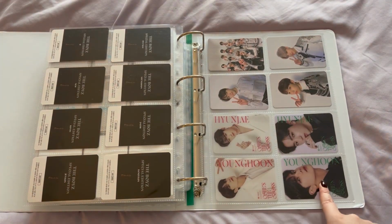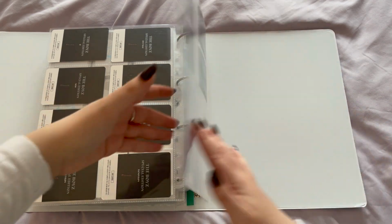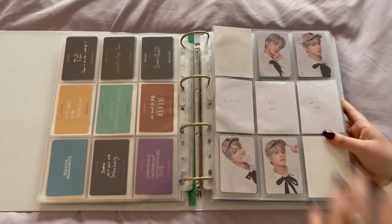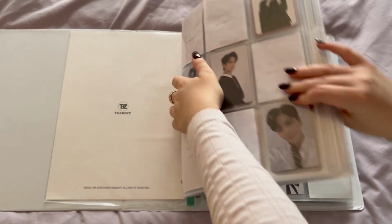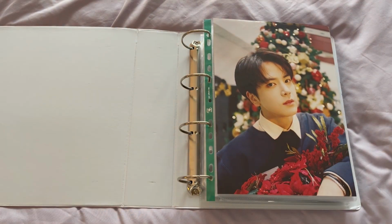And then these are from their Japan She's the Boss comeback. They're the clear benefit cards. So yeah, that is everything. Sorry that I went through that quite quickly, but I figured I didn't want to bore anyone. Yeah, so that's it for my photo cards. So now I'll do the bigger inclusion binders.